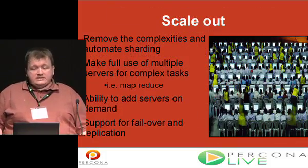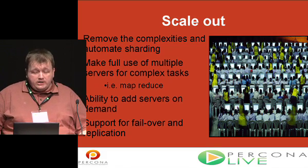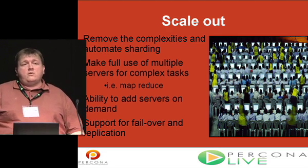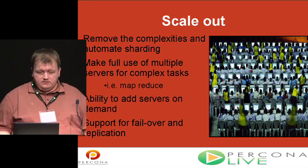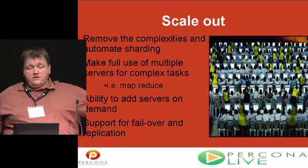The other thing they've looked at is how to scale out better. Some of them use MapReduce. Others use sharding. Others use some form of replication. But the idea is, we know this isn't going to work on one box. We know this is too complex to work on one box, so we're going to have it work on many boxes.